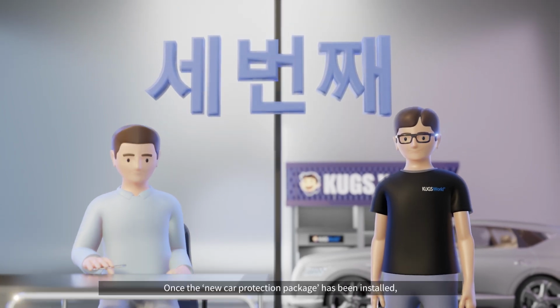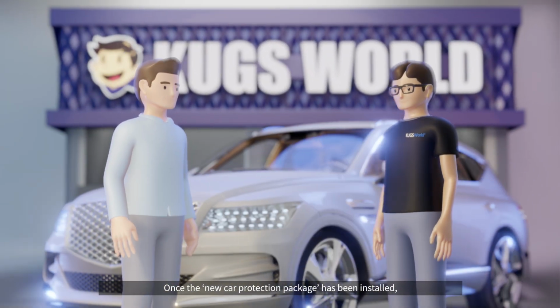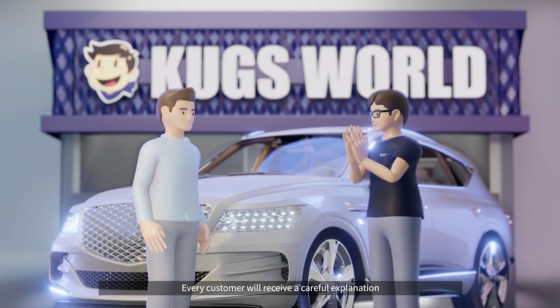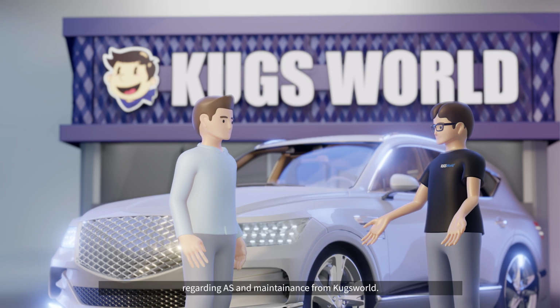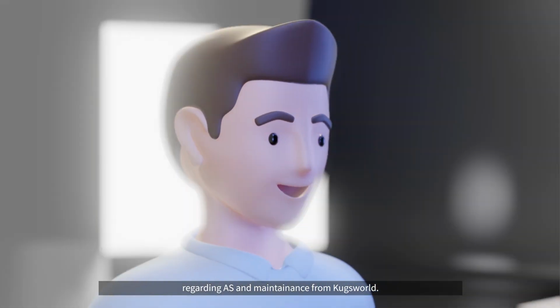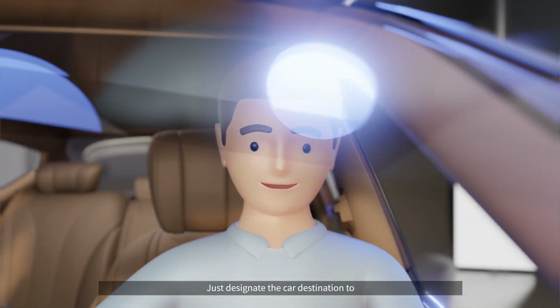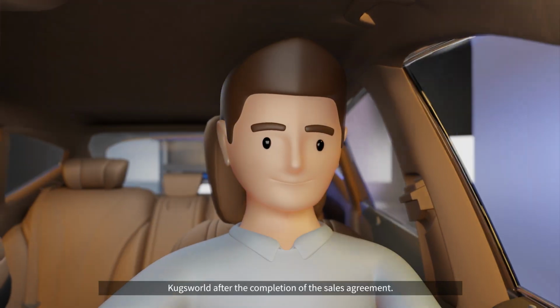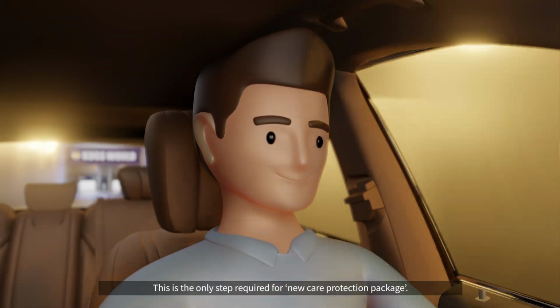Third, once the new car protection package has been installed, the car is ready to be picked up at KUGS World. Every customer will receive a careful explanation regarding AS and maintenance from KUGS World. Just designate the car destination to KUGS World after the completion of the sales agreement. This is the only step required for the new car protection package.